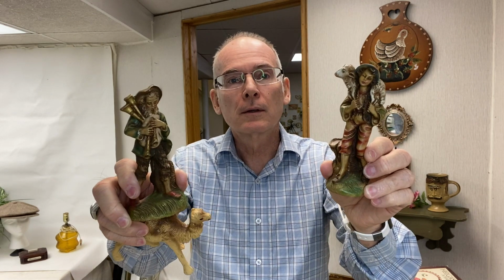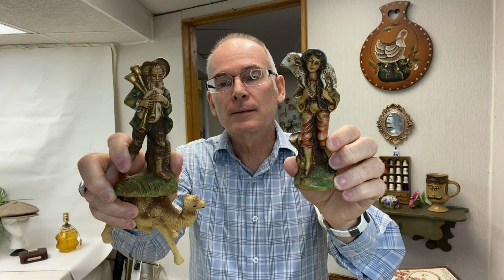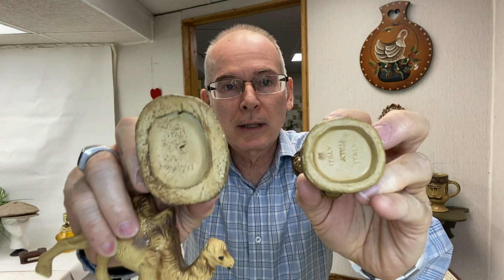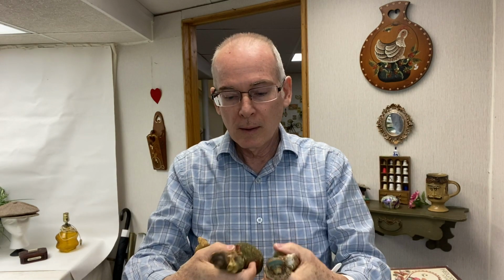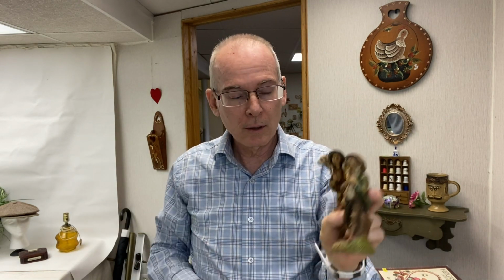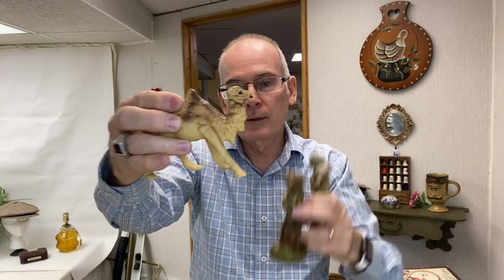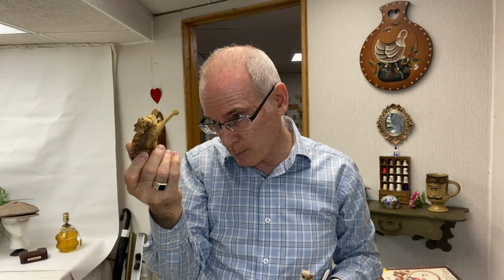Now, I was really surprised to find these Nativity Scenes. These are probably Fontanini. They are marked Italy on the bottom, both of them. These are the larger ones. Usually you'll find the shorter ones, like the 4-inch ones. These are the 6-inch. And here's the camel. Camel is disproportionate, and he's not marked, so he is probably from a different set.